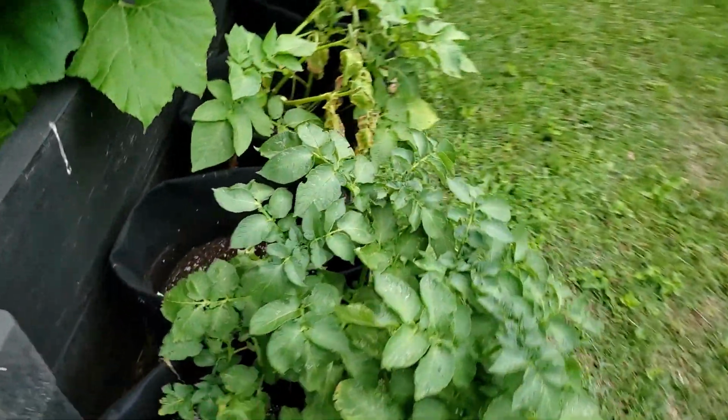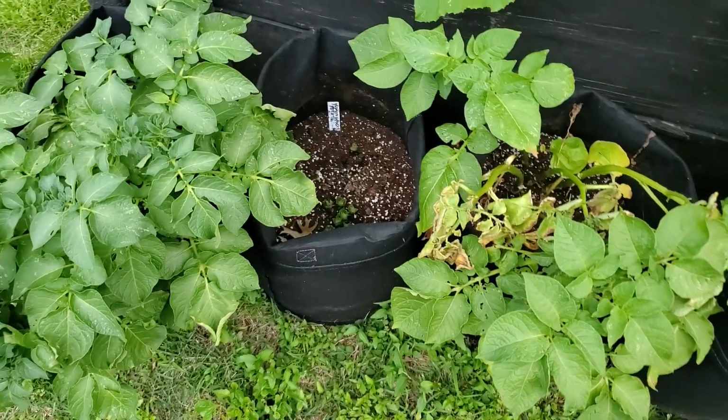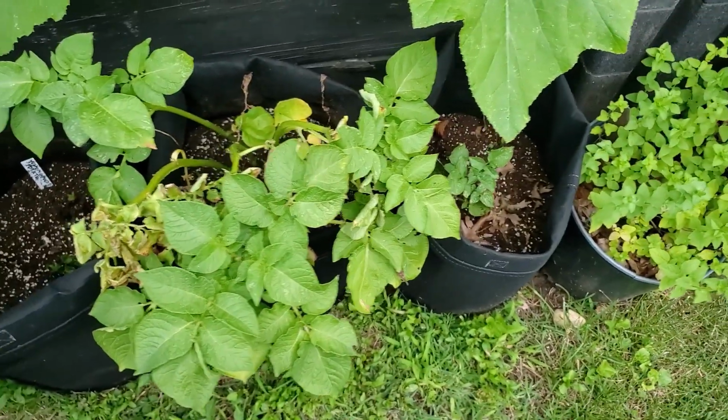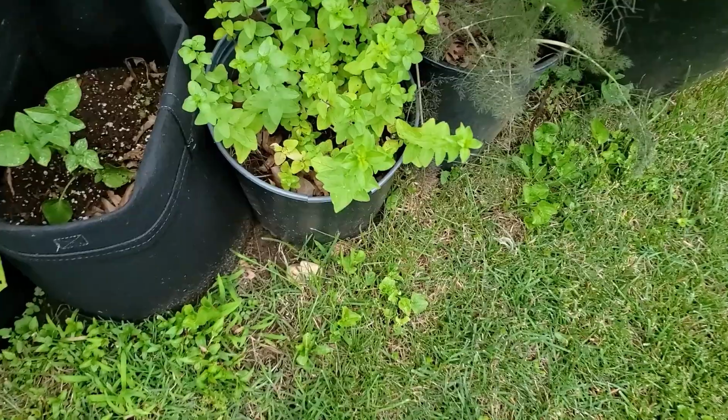Down here we have more potatoes, and I didn't buy any potatoes this year. I just took from our pantry potatoes that had developed eyes on them and threw them in plant bags, and they're doing well. We have Yukon Gold, and then we have a red potato as well.